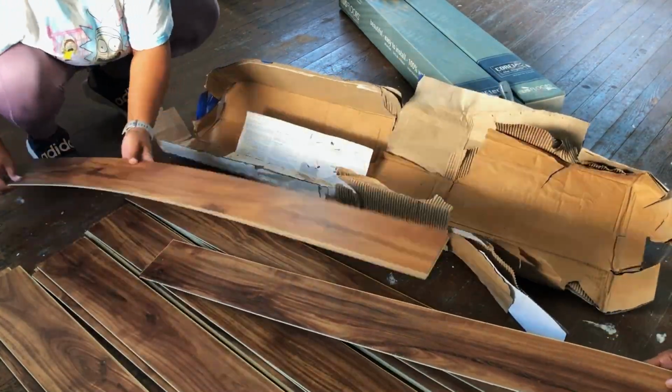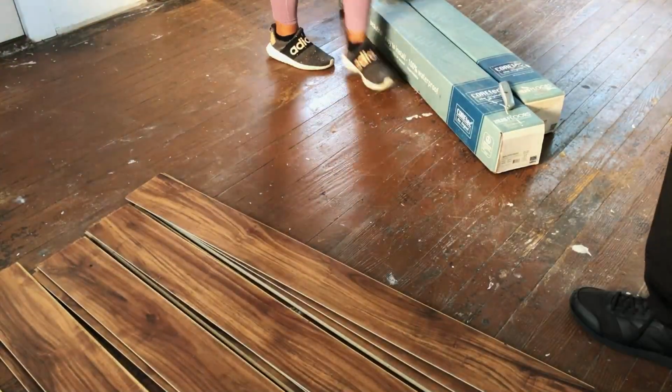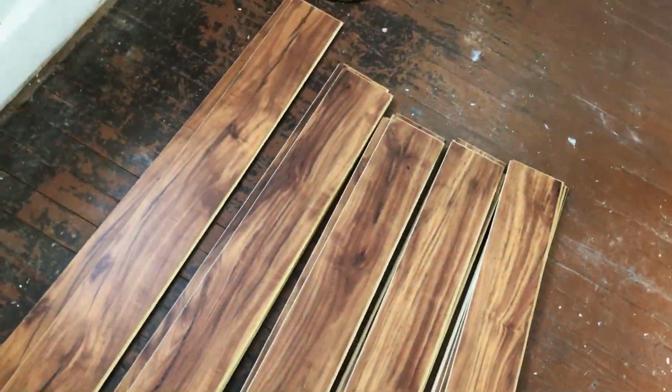Although the living room floors had natural wood floors underneath the carpet, this option was much cheaper for us. So it turns out it's not wood floors in the bedroom. It's just this subfloor. So we will have to put the laminate flooring or vinyl flooring in here.